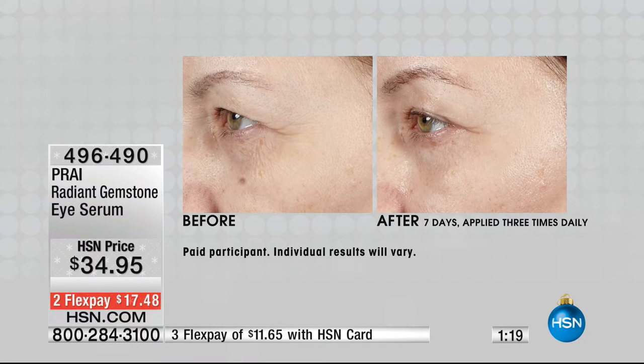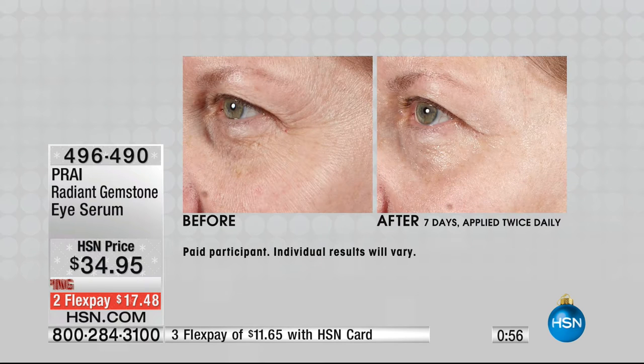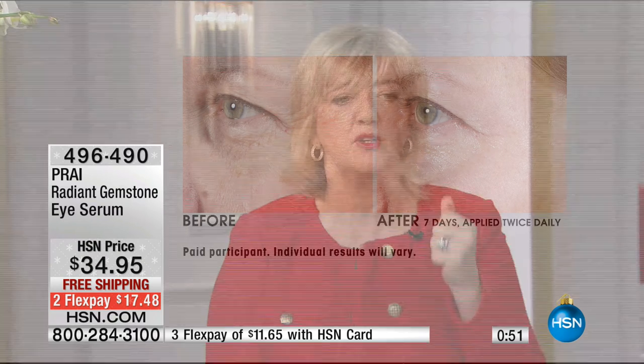Absolutely. Look, girls, if you just picked up on the triple Matrixyl serum in the super size, this is actually new last visit. It came in and it was sold out completely worldwide. This is now the triple Matrixyl eye gemstone serum. So it is the only eye serum that has all three Matrixyls, not just one. It's got Matrixyl, Matrixyl 3000, look, Matrixyl Synthe'6.